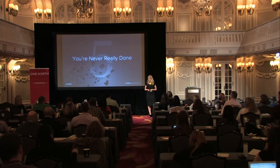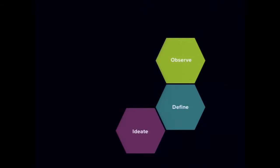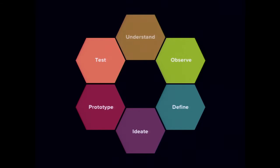Number five, you're never really done. This is more than just how I felt at the end of my program. What I'm talking about here is a new approach to design. So rather than a linear approach to, let's say, a website project, what we recommend now is more cyclical. It's more constantly iterating, constantly evaluating your designs, testing them, and then adjusting on the fly. Again.